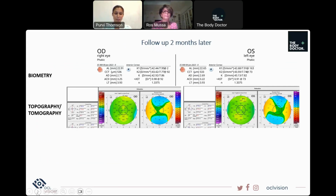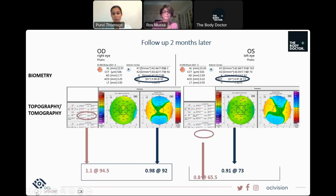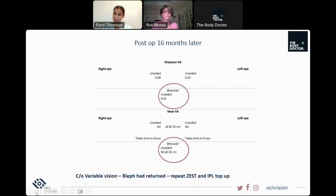So we did the keratometry, 1 diopter of cylinder, we did the topography, 1 diopter of cylinder, left eye 1 diopter, right eye 0.8. So we know this is all tallying up. He had toric trifocals, and he didn't come back for his post-op. So this was 16 months later when he eventually returned. That's when we managed to check his vision, and he was 6/6 and 6/5, but he returned because his vision was variable again. What we found when we examined him was that the blepharitis had returned.